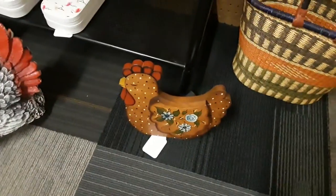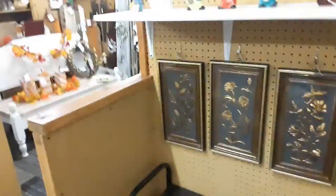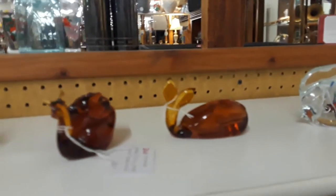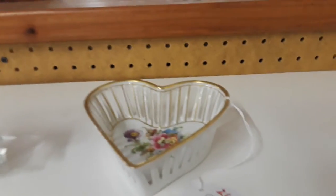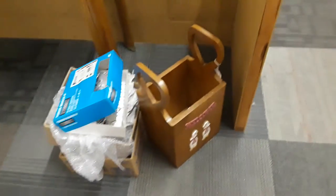I also have this chicken. These are little travel jewelry boxes. They've got flamingos on them. And up here I've got some figurines. Right there. Some glass. That. There's some more gardening stuff up there. And that's it for right now. I have this little thing here. I'm going to put probably walking sticks and umbrellas in them.